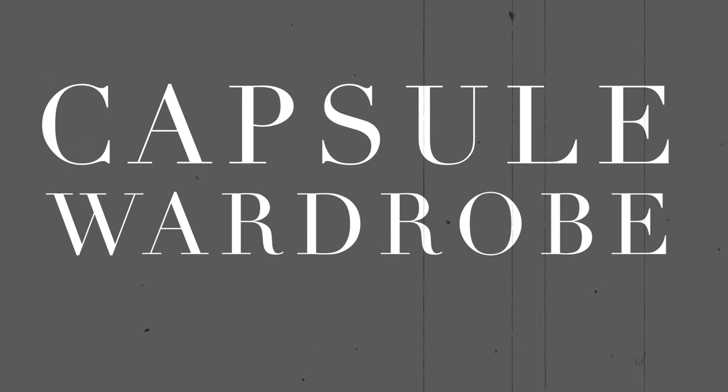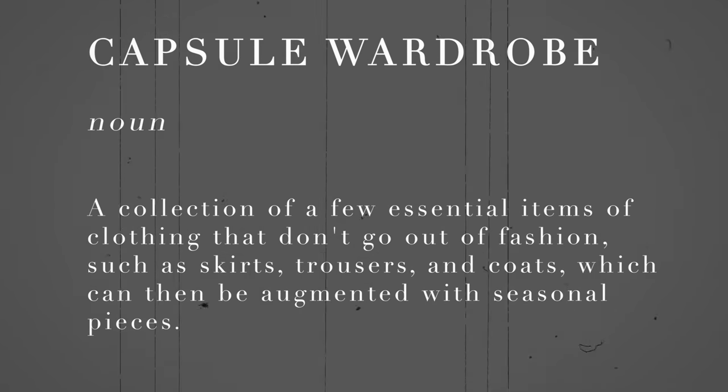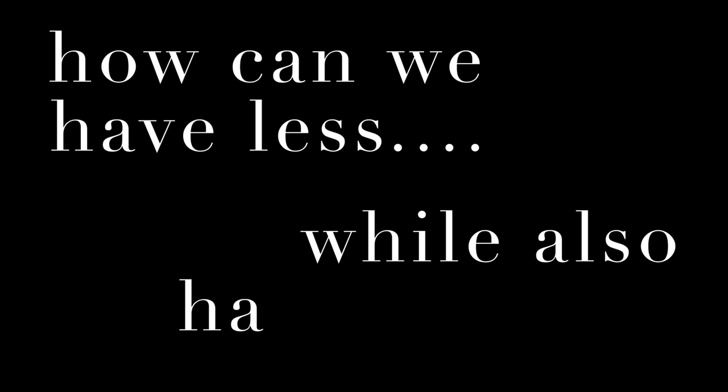Capsule wardrobe, a term first coined by Susie Faux in the 1970s, refers to a collection of a few essential items of clothing that don't go out of fashion and can then be augmented with seasonal pieces. At first thought, this sounds too good to be true, right? How can we have less while also somehow having more? More style, more confidence, and more wardrobe happiness.